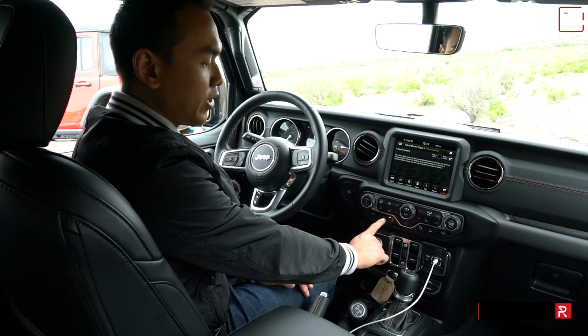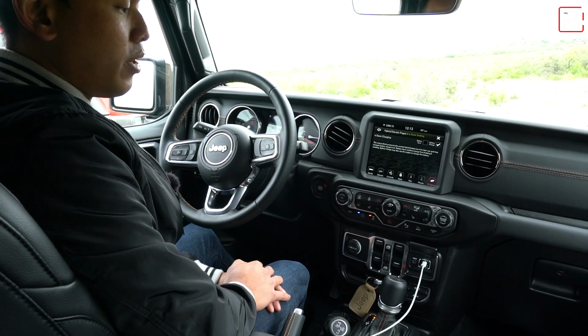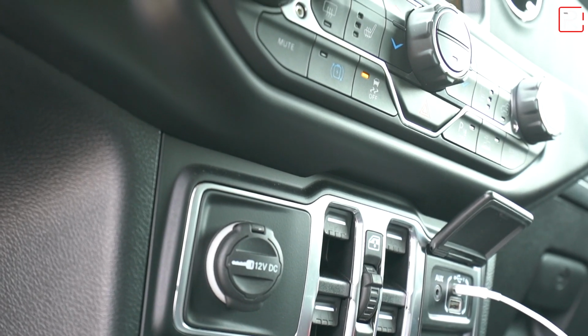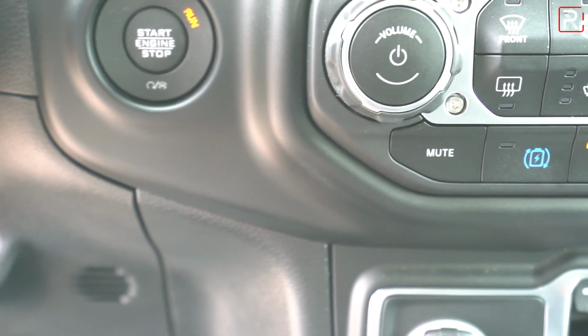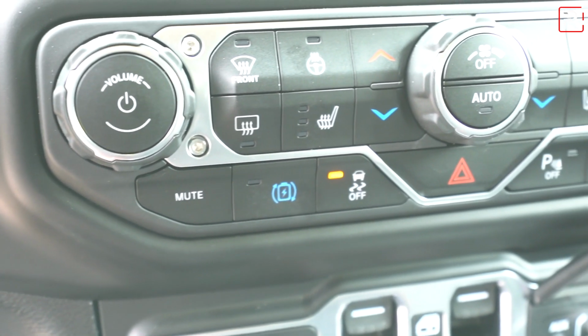There's also another button over here that shows a blue battery. This is for the max regen on. This allows for essentially a one-pedal drive. When you lift your foot off the accelerator and don't touch the brake, this vehicle will slow down a pretty good amount. It's not complete one-pedal drive. It won't come to a full stop, but it is a nice feature to have because it will recapture that kinetic energy and put it back into the battery pack.